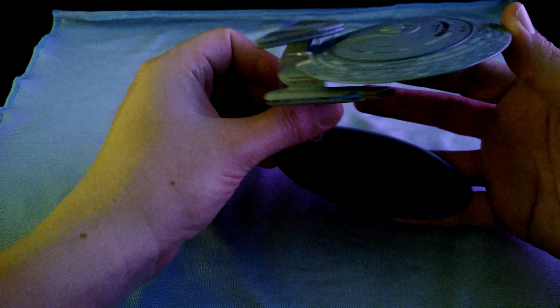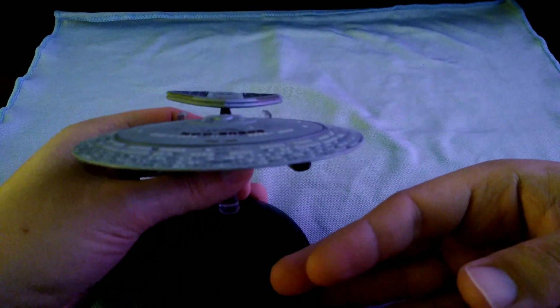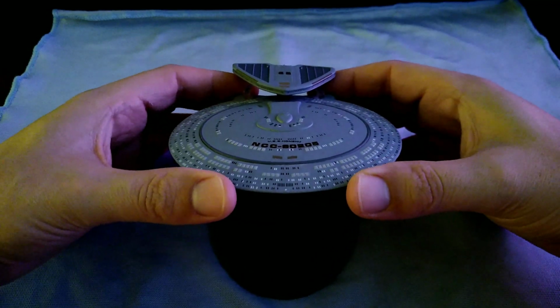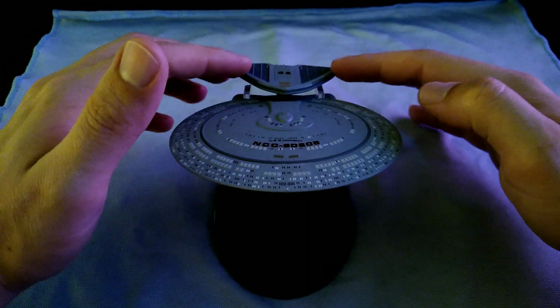Like I said, this is the first time I've really had one of these things have a defect that's really going to bother me, and I don't know if I can get past that right there. That's pretty darn crooked. I was worried about the nacelles when I pulled it out because I felt them a little bit on the wobbly side, but they're secure. They move a little bit. This right here is going to be the problem.